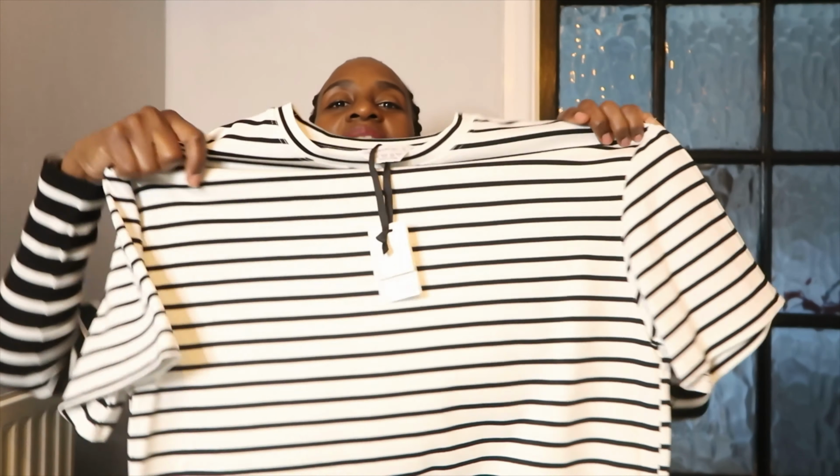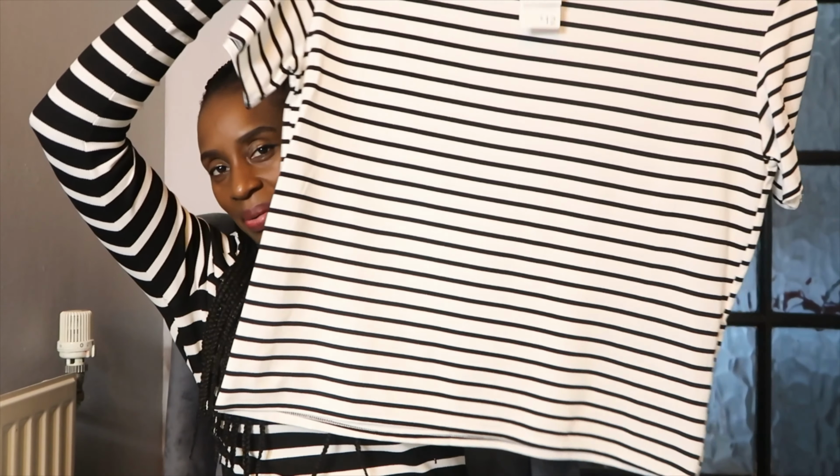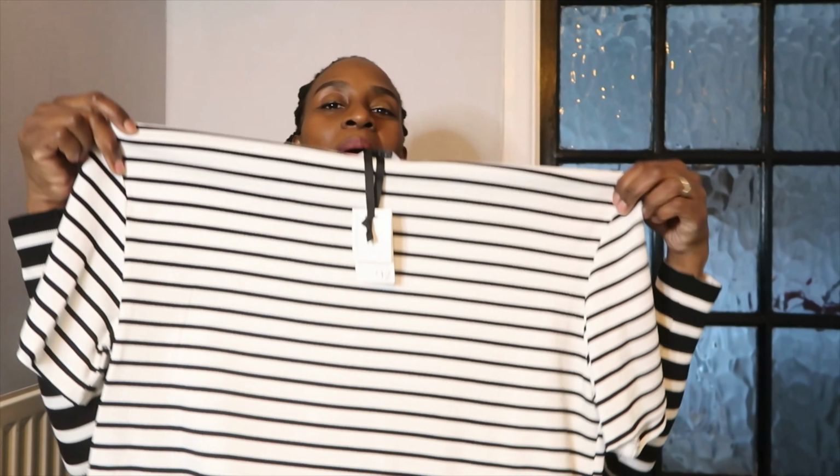Oh, first of all, I got black and white. I know there's a theme here, isn't there? So the dress, and then you get the black and white of that. So yeah, I got the black and white shirt. I stuck to my size, did I? Yeah, I got this in a size small, and these come big anyways, as you can see. They come a little bit oversized, so I got this.